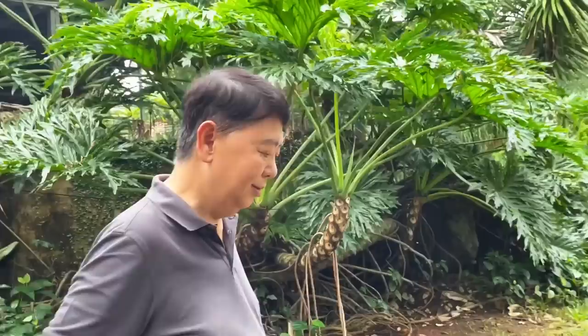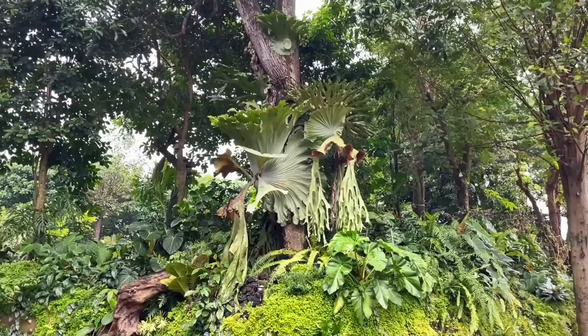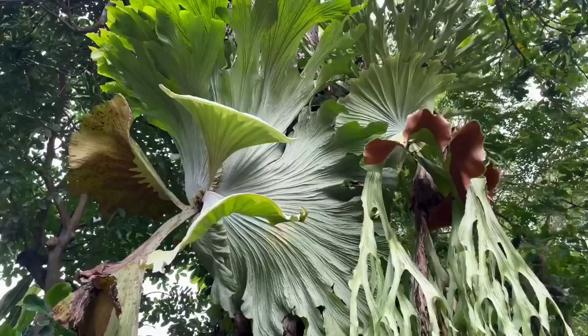Where I started, I don't know. Maybe that is one of the biggest Platycerium from New Guinea, which is called Platycerium Wandae. Nice, yeah, that one, right? Yeah, that one. It has been here about 8 or 10 years. I could not remember exactly when I planted that plant.